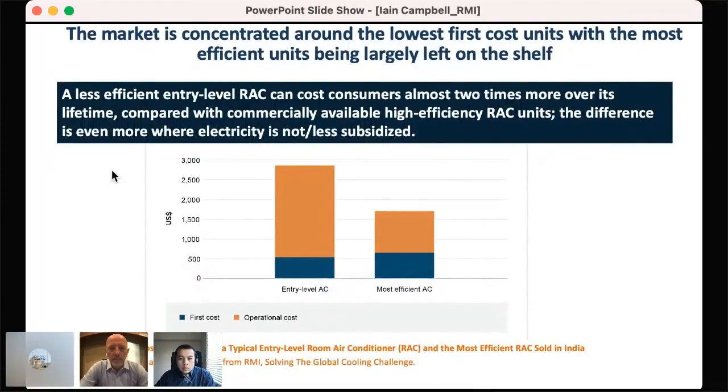This is what I was meaning about the impact from a life cycle cost. This is what we did in India. So we said, okay, let's look at the entry level air conditioner. The blue bar represents first cost. The orange stacked bar represents the operational cost, so the cost of electricity. And by the way, the residential tariff in India is actually subsidized by the government. So this is, in a way, understating what would be there in a regular market.